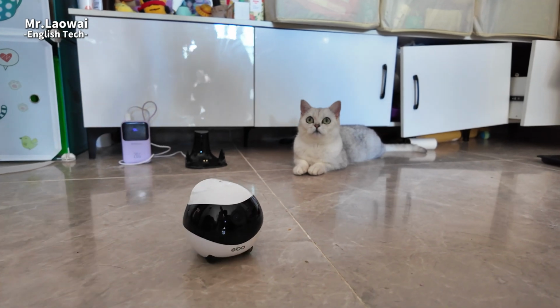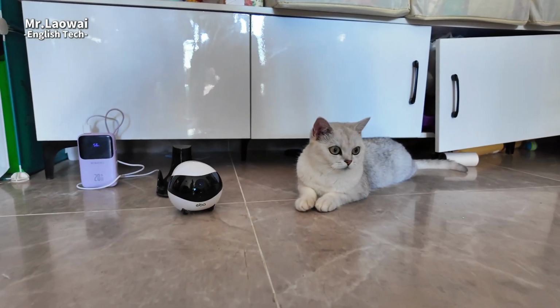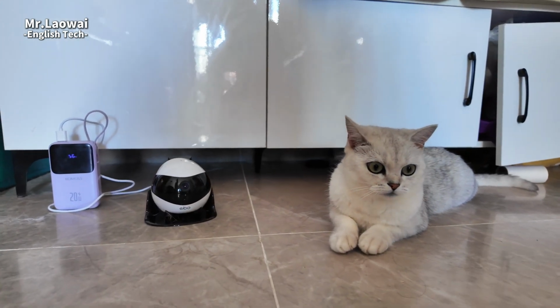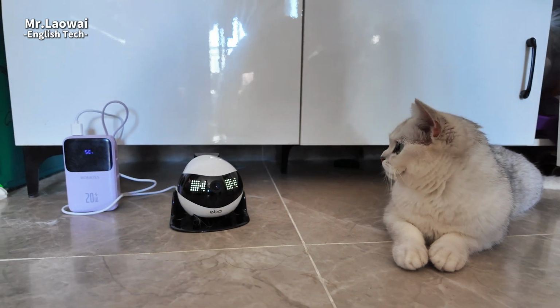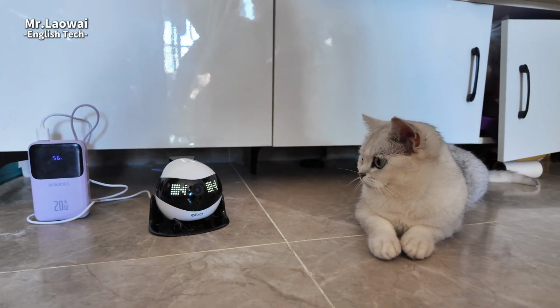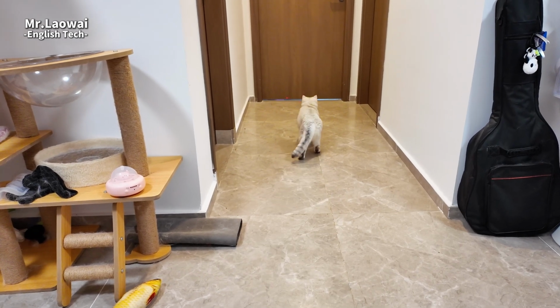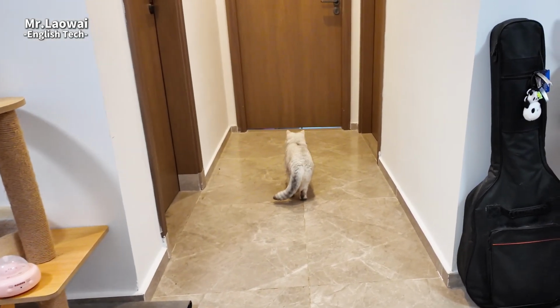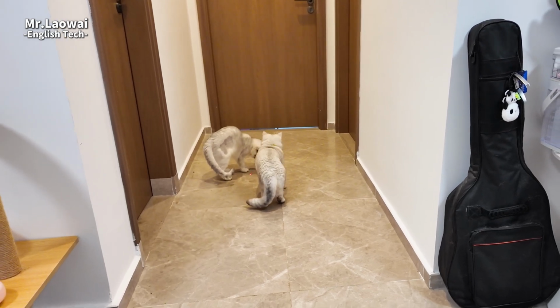sending video updates. So about the pet companion mode, if you have got pets at home, this is amazing. If you are only buying for monitoring at your home and you don't have pets, then it's fine. But if you have got pets at home, then this is amazing. It interacts, plays laser pointer games and captures pet movements automatically.